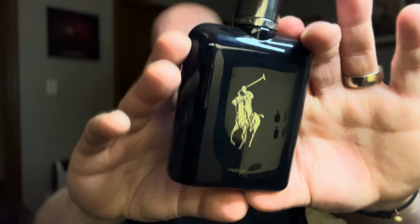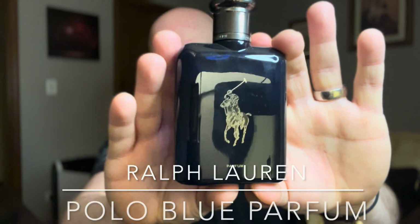I love this one. I think this is a great everyday menswear. It can cut through the cold all year round. Signature scent worthy. It's from the Polo Blue line. Ralph Lauren Polo Blue Parfum.